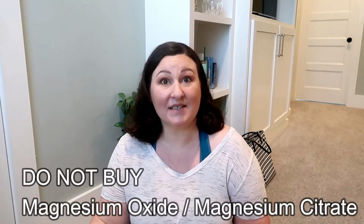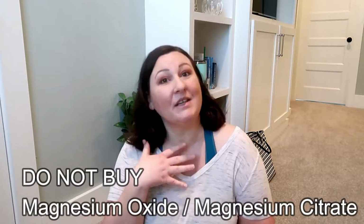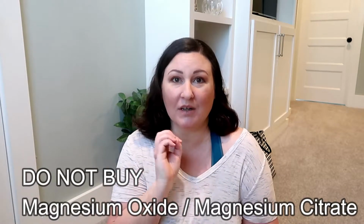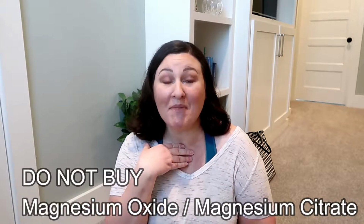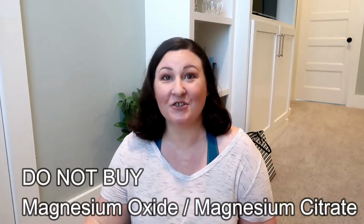And then magnesium citrate. Magnesium citrate is something that we use in the healthcare world if we need to clear out your colon. Like before a colonoscopy, mag citrate is the stuff that you drink. So that causes major diarrhea. So don't go buy mag citrate because you'll be really mad at me. So here's what you do want to look for.